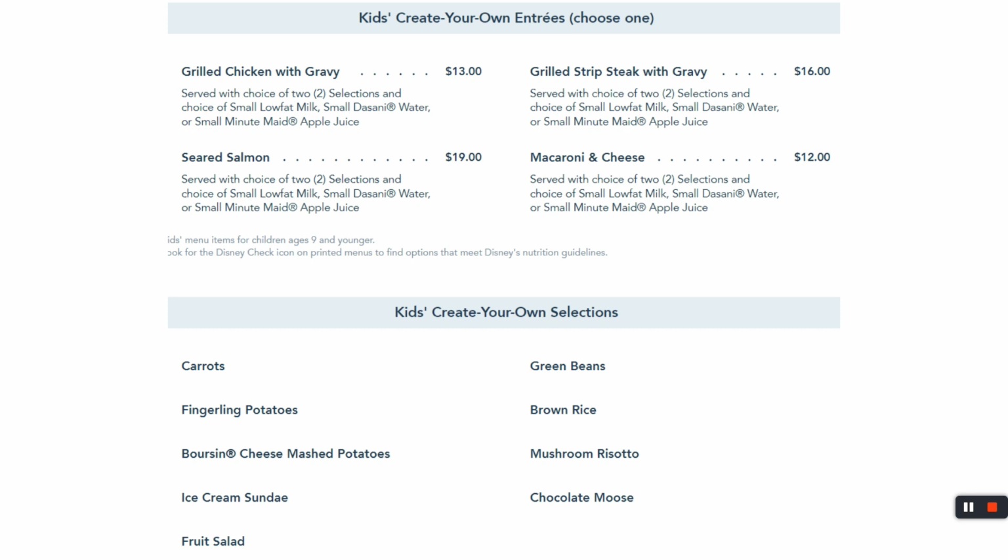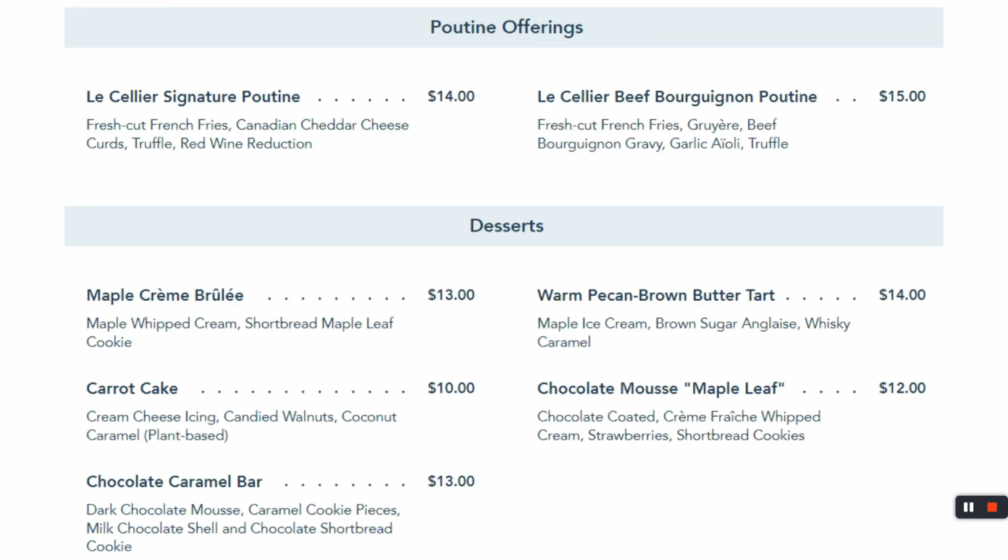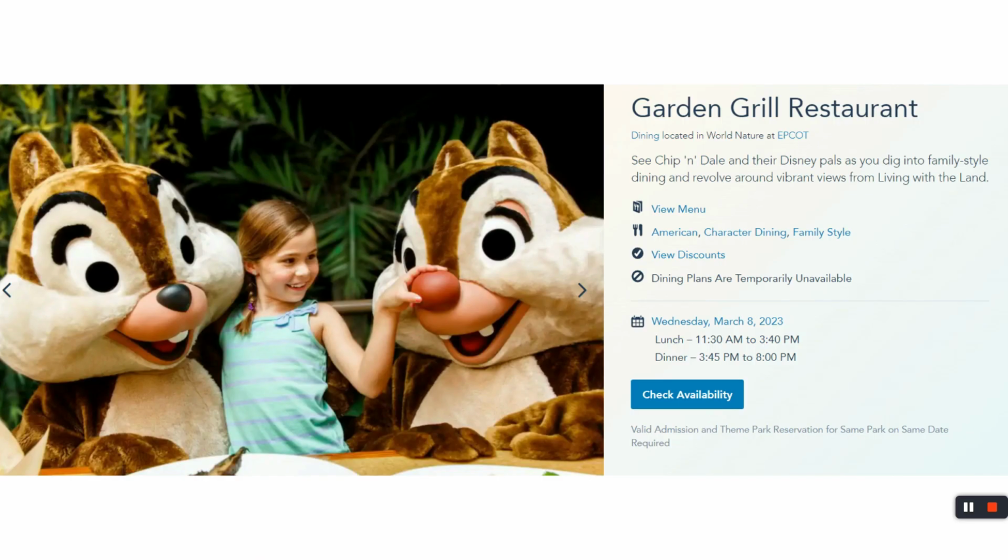And your kids? Well, I don't know. I didn't see chicken strips. You can have grilled chicken, I guess. Grilled steak. I mean, it's never too early to get your kid into steak, right? Poutine, pretty good. Not if you're on keto. Desserts are also really good here. Not for keto.